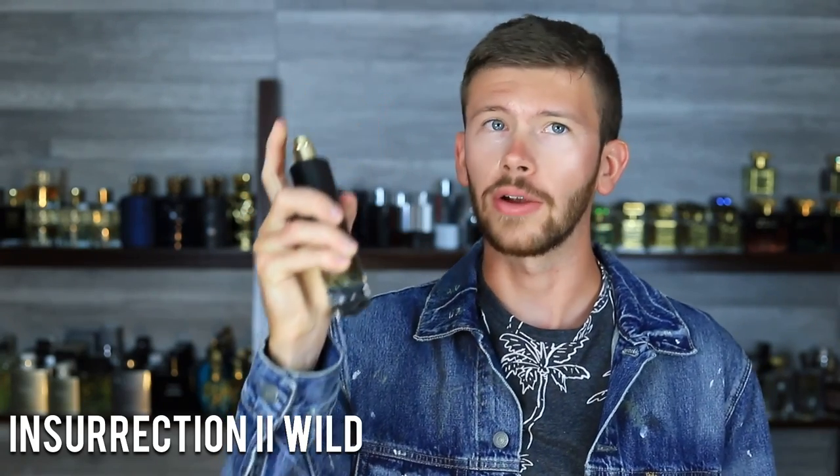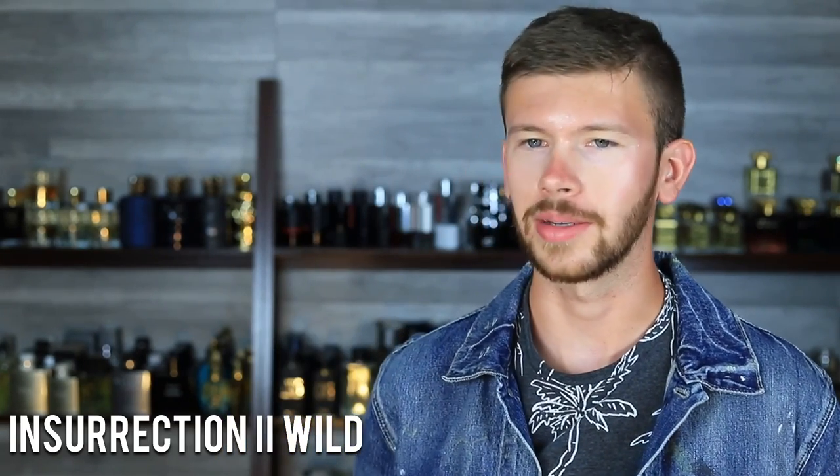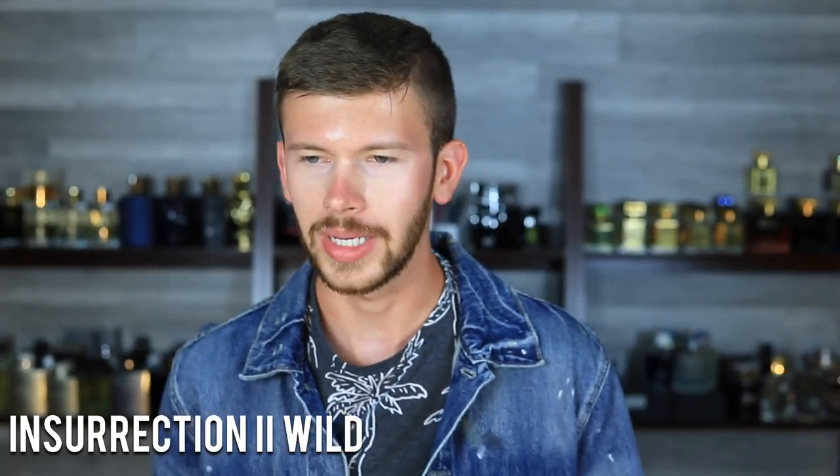It is very, very good. It's got honey, it's got tobacco. Nice tonka bean in here.